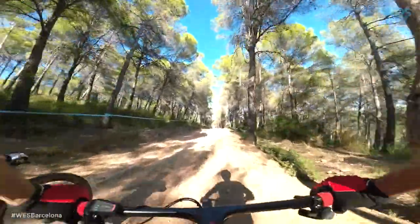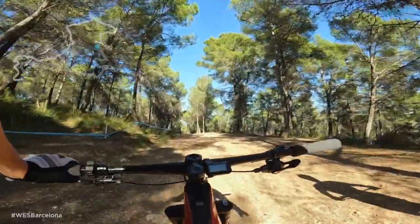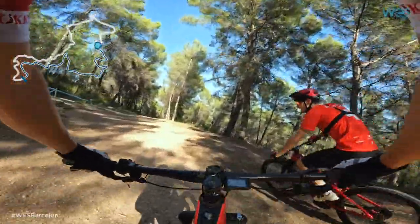How do you like the track so far? Pretty nice. A lot of up and down, right? Yes, a lot of turns. We turn left here.